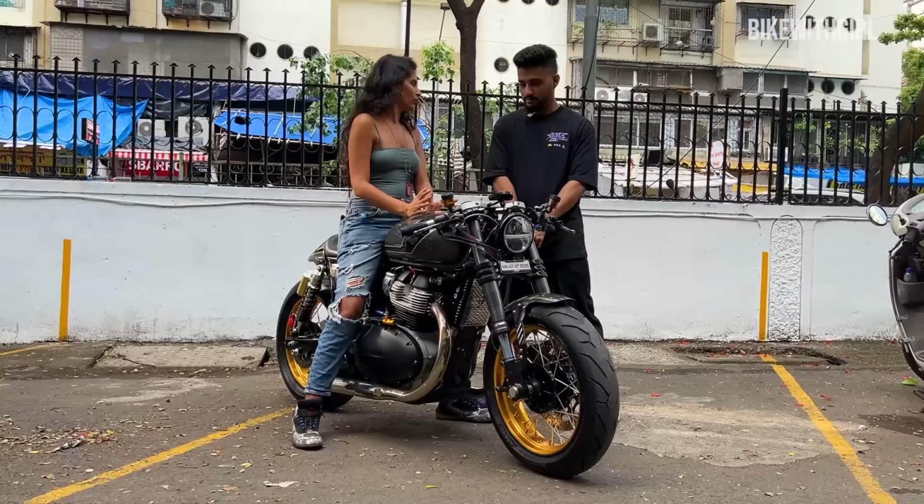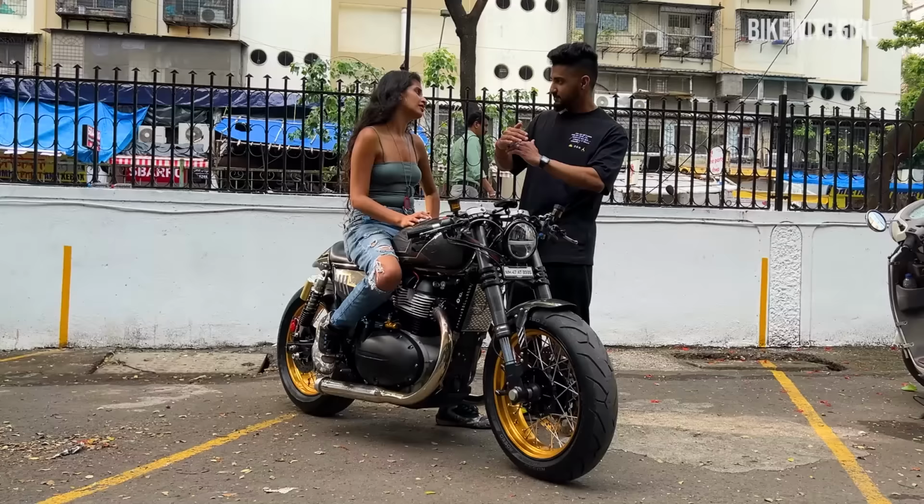Better the material, better the parts, better the quality, so the better the build. And the better it rides. Yeah. And the more planted it is on the street.